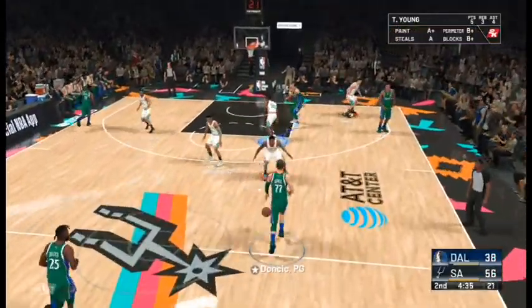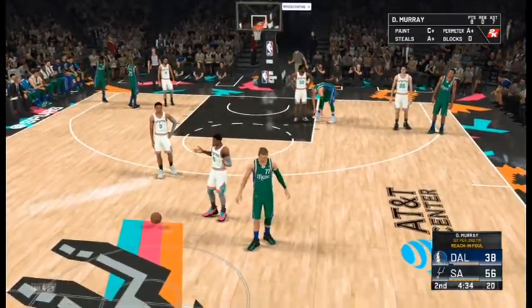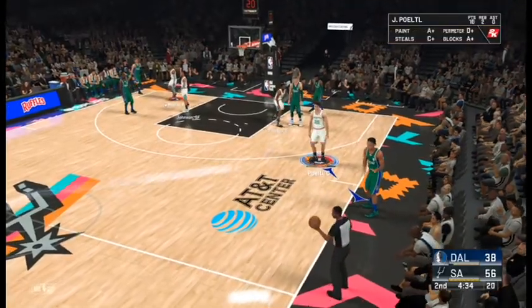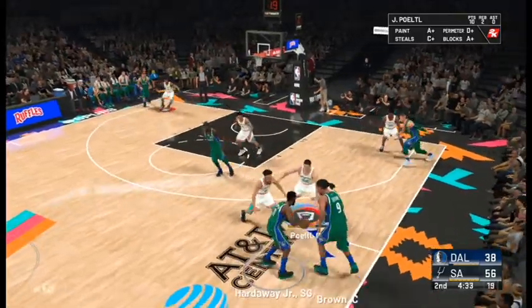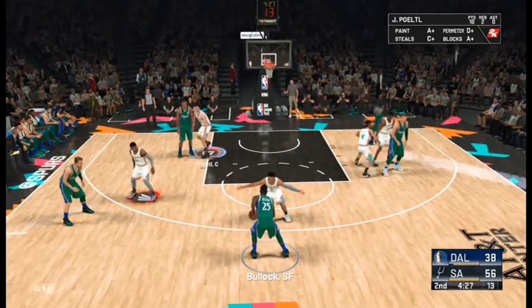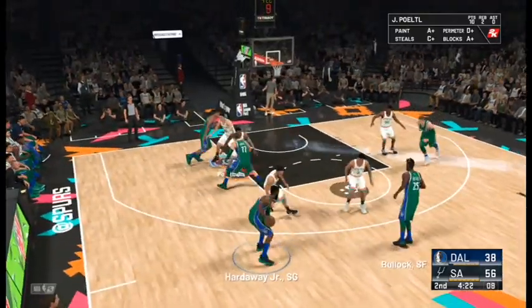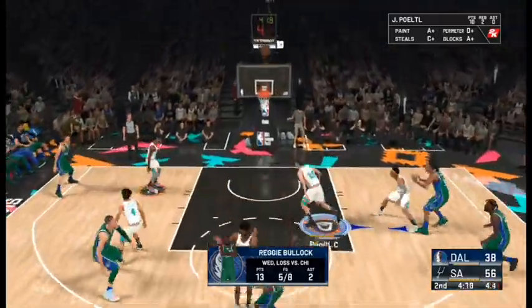Any hope of coming back to win this game looks near impossible. I know. The way things have gone so far, hard to imagine. And so it's Dallas with it. They trail by 18. Here's Bullock. He's coming off a 13-point game against the Bulls in Chicago. Just 5 to shoot. Will it go?